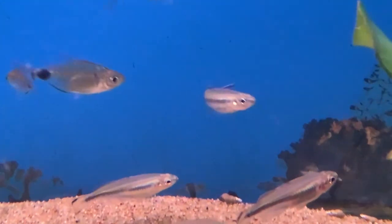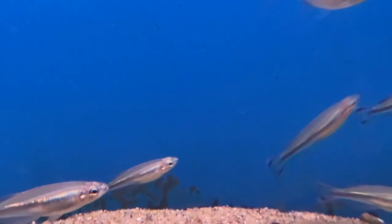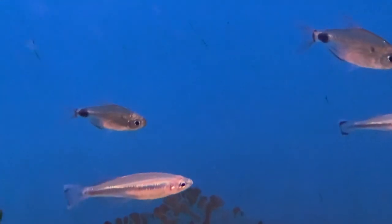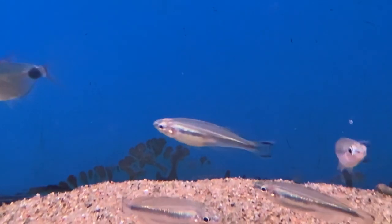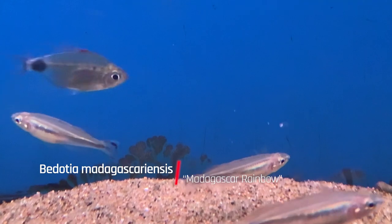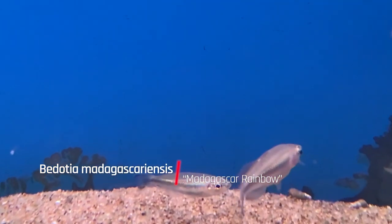Given that they are, of course, no longer captive bred, and they are just a bit more riverine than a lot of rainbows you see in general, one thing I would recommend is definitely keeping your water nice and clean and well oxygenated for these. But just a wonderful fish. And they're not Bedotia gayi. That is a different species.